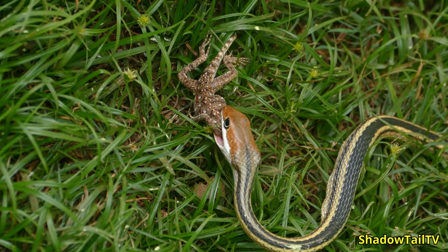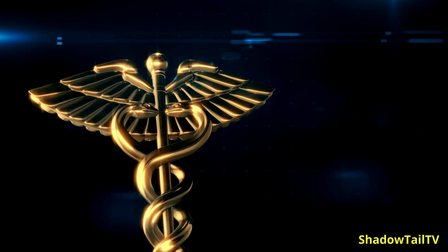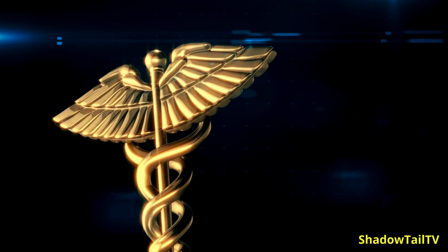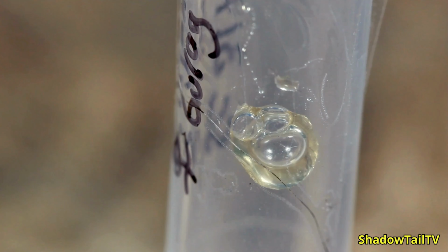And here is a twist. Snake venom is not just a weapon, it is medicine in disguise. Researchers are now using venom compounds to develop new treatments for high blood pressure, heart disease, chronic pain, and even cancer. The more we understand venom, the more it can help us, not just hurt us.